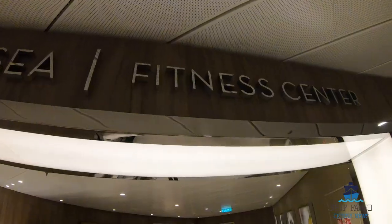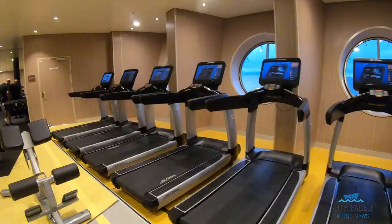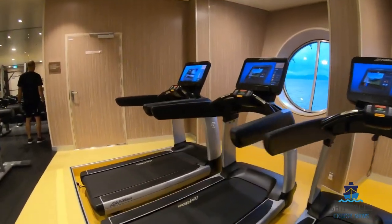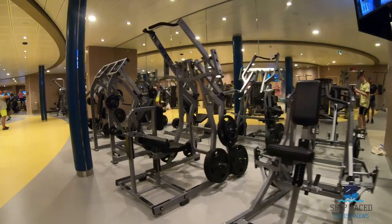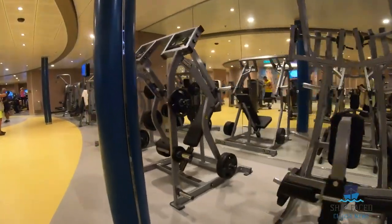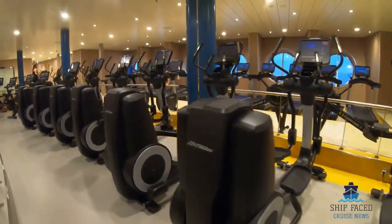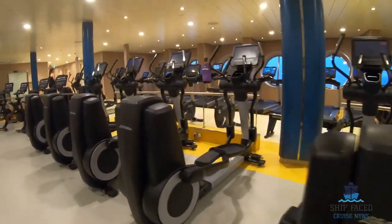On the fitness side the gym was huge. It had loads of running machines, weight area, some bikes. They also had Peloton bikes. I don't really know how they're used on board, if you ever have a membership, not really sure. The only time I went to the gym was to film. The gym had portholes to the outside, but apart from that it was pretty tucked away, and you also have access to the running track from the gym.